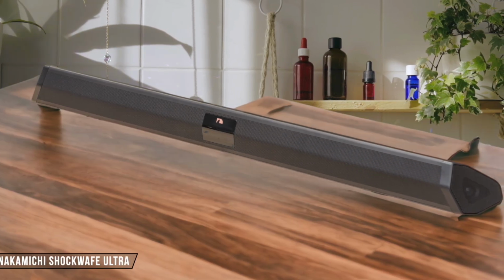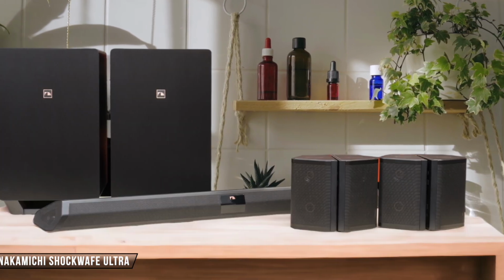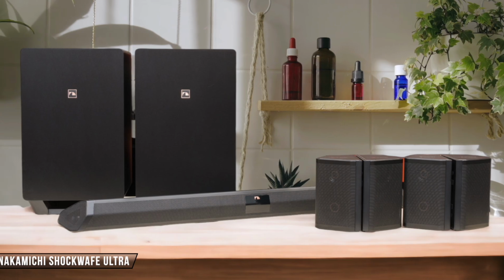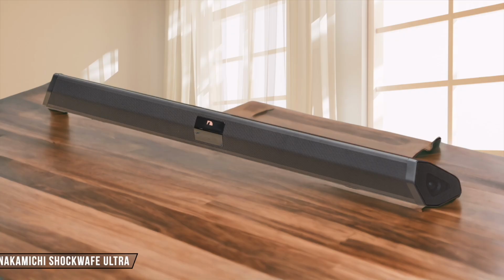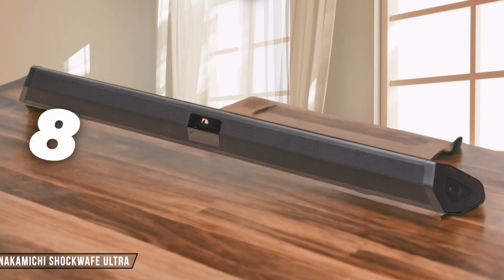The Nakamichi Shockwafe Ultra brings impressive value with its dual subwoofers and 4 satellites that fill large spaces effectively, though the treble roll-off means you'll miss some detail in higher frequencies. Considering its unique dual sub setup and overall package, I'd score it 8.5 out of 10.